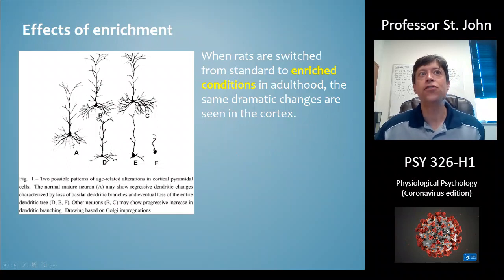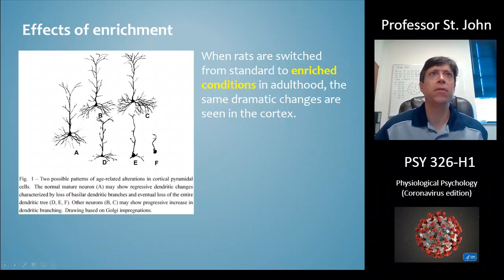This is what the neurons look like, or what an average neuron might look like in cerebral cortex in an animal raised in the standard conditions with 3 animals per cage. And if you move them into the enriched conditions, the dendritic branches become even thicker and the neurons become even more complex.